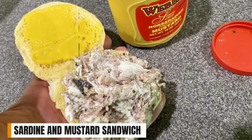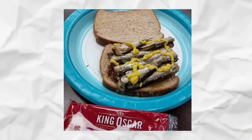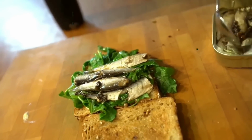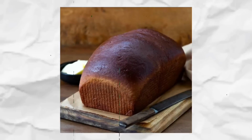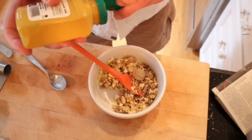Sardine and mustard sandwich. Perhaps the most polarizing sandwich of mid-century childhoods, the sardine and mustard sandwich featured tinned sardines mashed with yellow mustard on sturdy bread, usually rye or pumpernickel, to stand up to the strong flavors. The intense fishiness combined with mustard's tang created a powerful flavor experience that children either passionately loved or vehemently rejected.